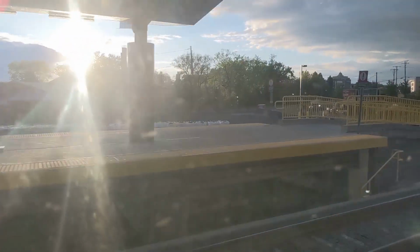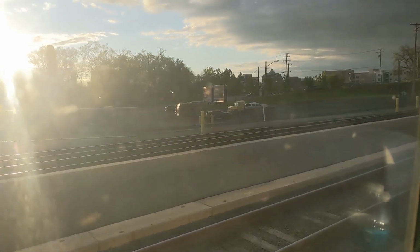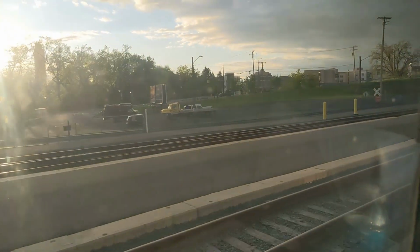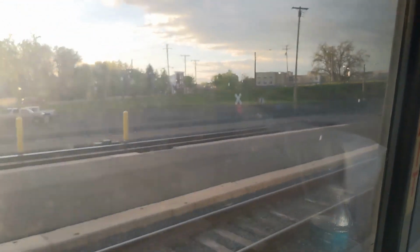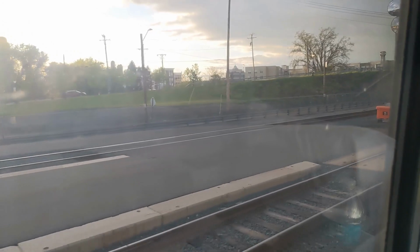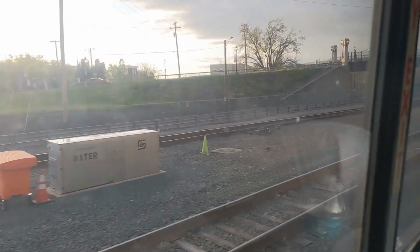I believe that's how you pronounce that. I'm not from here, so if that's not how you're supposed to pronounce it, please let me know. But it's what I've heard it pronounced as in other Amtrak videos that deal with going through the Albany Rensselaer station. So I'm just doing my best.